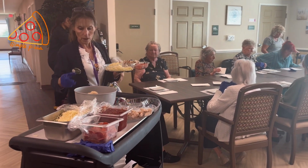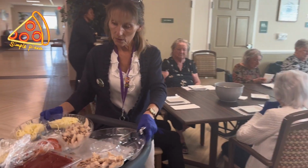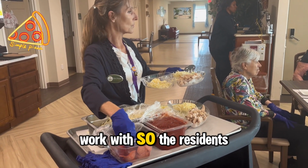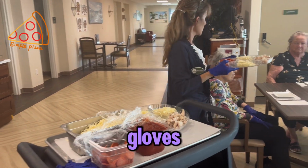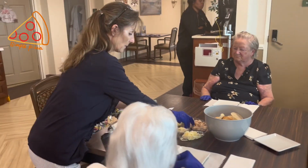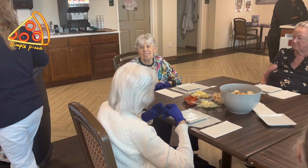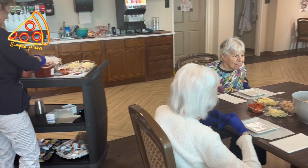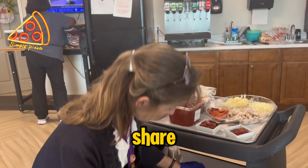And all I need to do is get some pizza sauce ready. So we are going to get a little pizza sauce. I'll get a little bit more of this so everybody's got some to work with. So the residents that want to actually work with the food will have to have gloves. So anybody that wants to touch the food, Sandra, you got your gloves? Good. Okay. So anybody that's touching food will have to be all gloved up. And I'm just going to get a little bit of the sauce for the residents. You guys can share.